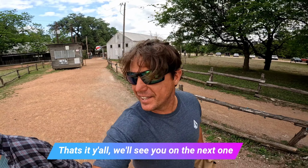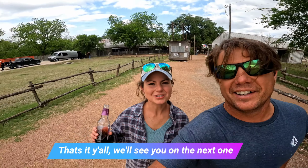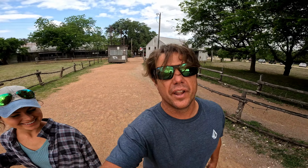Gift shop mission complete. Luckenbach bottles of wine. Now we're gonna head to our house, our VRBO, get checked in, show you guys that place. It's super cool. I'll give y'all a little tour. We'll do a little tour of the house, and then we're gonna head off to dinner somewhere in Fredericksburg.